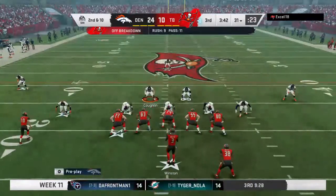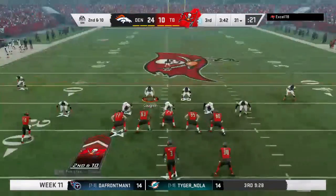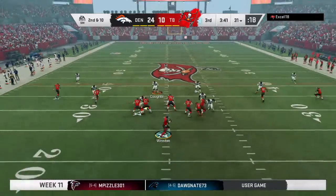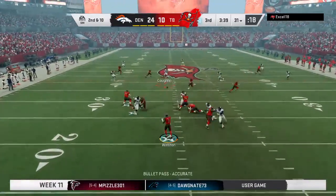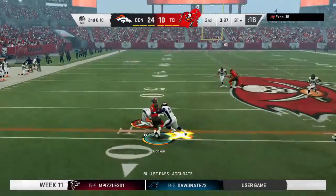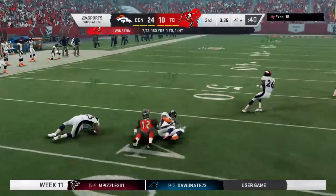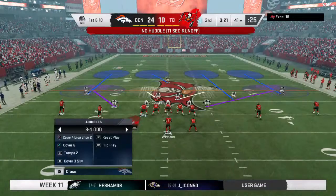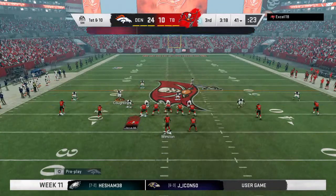Line of scrimmage, the 31 as they line up, 2nd and 10. Throwing, Winston. Looking for Godwin, and he's got him, complete. And they get him down, but not before he takes it across the 40-yard line. 10 yards there and a Buccaneer first down.